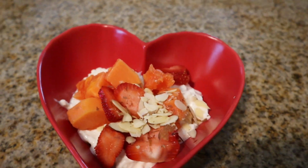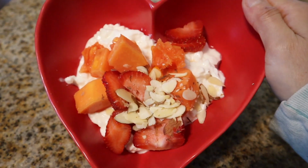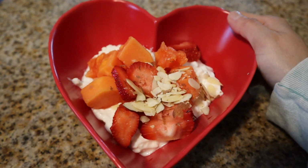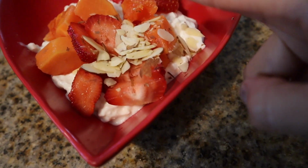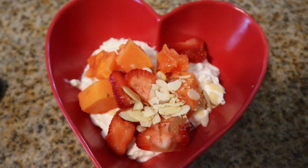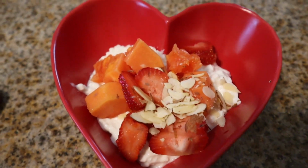All right, you guys, so here is my little snack. Like you guys saw, I made some Greek yogurt, vanilla flavor, and some 2% cottage cheese, my papaya, which is really good for you, and strawberries, and some almonds. I am gonna enjoy this, and I'm heading out.